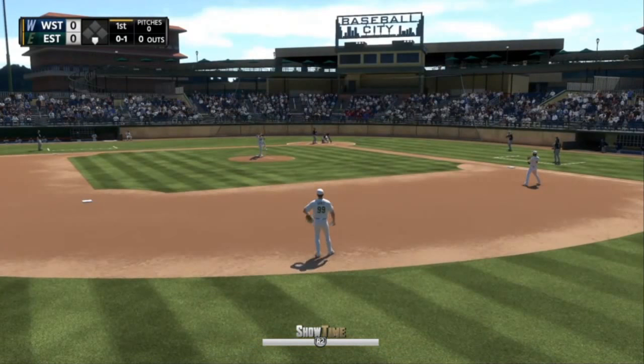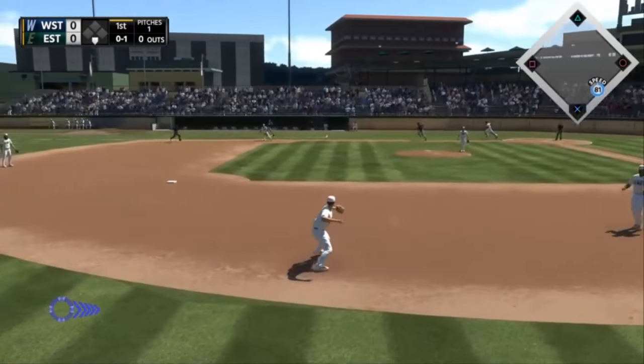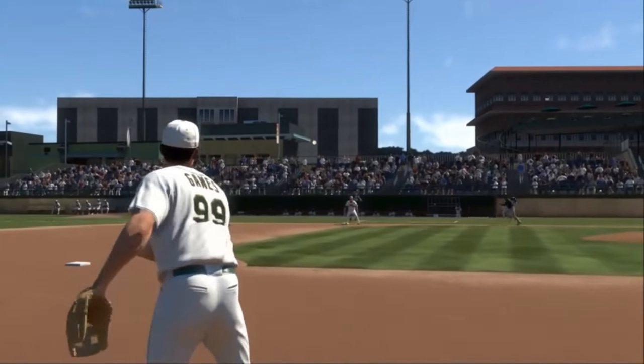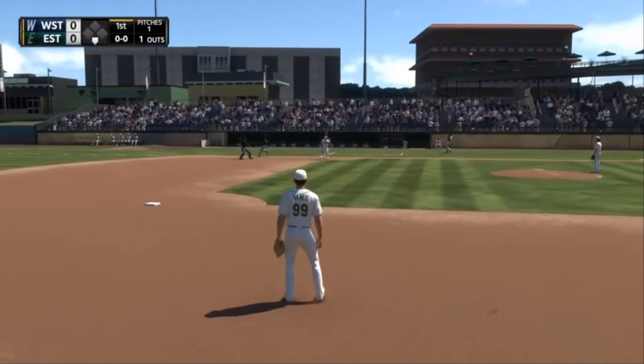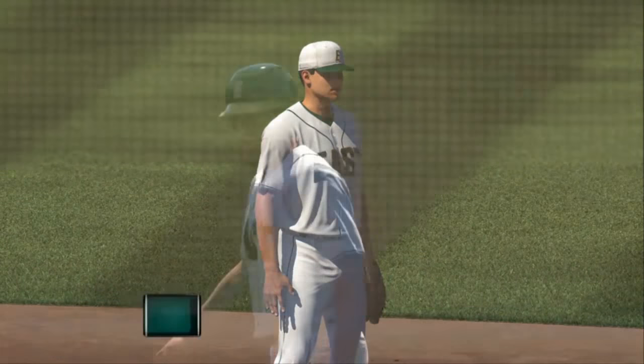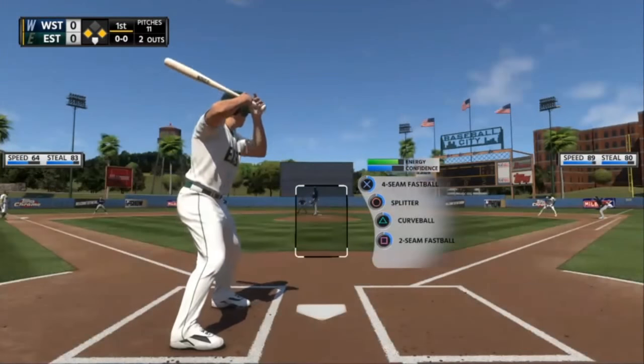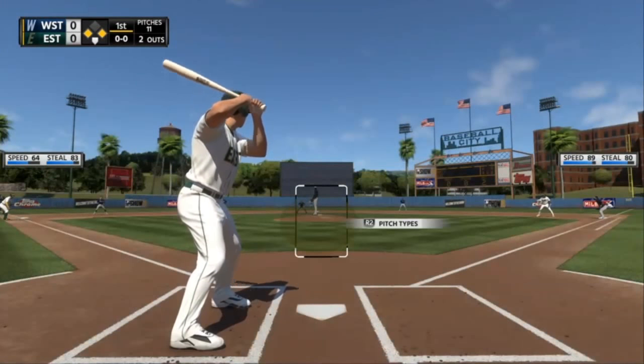Into the windup, here comes the 0-1. Short. Throw to first is in time for the first out. Stepping in, Big Daddy, and they're runners at the corners now.